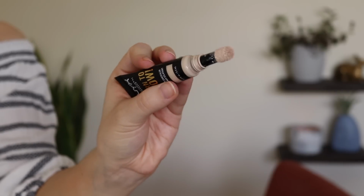I would say definitely not full coverage, but in between medium and high coverage. They're very lightweight. They look very skin-like. I'm just loving it so much. It does have a sponge tip applicator, which I know not everybody would like.